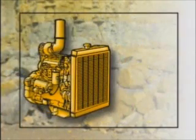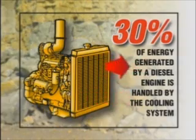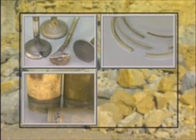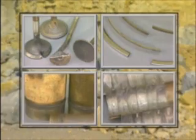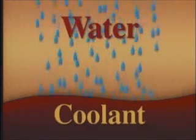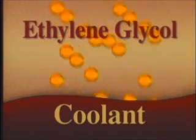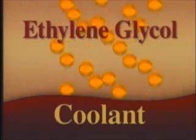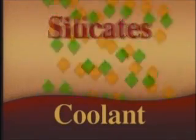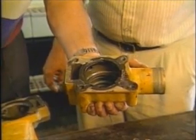Cooling systems are responsible for absorbing and controlling 30% of the energy generated by a diesel engine. If the coolant doesn't do its job, engine temperatures rise, lubricant can begin to fail, and critical components like valves, piston rings, cylinder liners, and engine bearings can be damaged. Coolants rely on water because it absorbs heat readily and gives it up easily in the radiator. Water is mixed with ethylene glycol to keep the coolant from boiling at operating temperatures or freezing when parked in frigid environments. Traditionally, coolants have included a package of chemicals such as silicates, borates, nitrites, and phosphates to protect different metals found in the cooling system from various forms of corrosion.